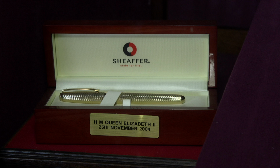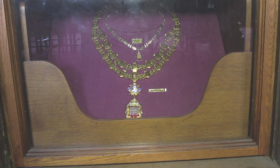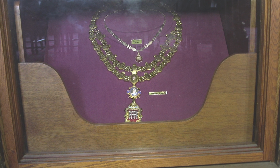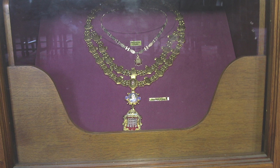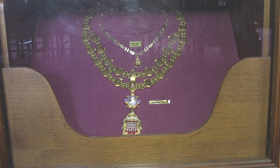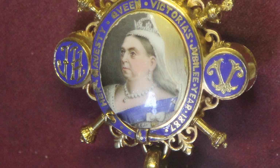And next to those is the pen used by Elizabeth II when she came to visit us to celebrate the 400th anniversary of the Charter of 1604. At the very bottom, the Mayor's chain of office. The chain dates from 1884 and is made of 18 and 9-carat gold. The precious stones consist of diamonds and 5 rubies. The miniature of Queen Victoria was added to commemorate her jubilee in 1887.